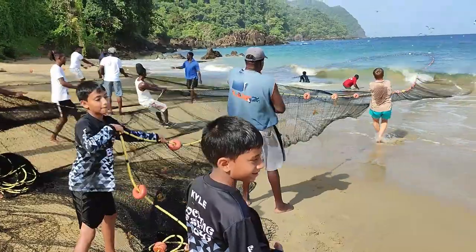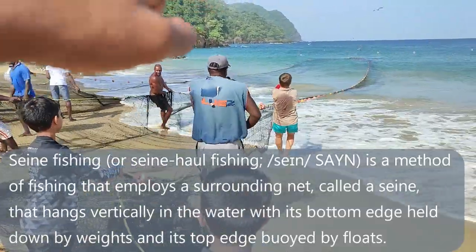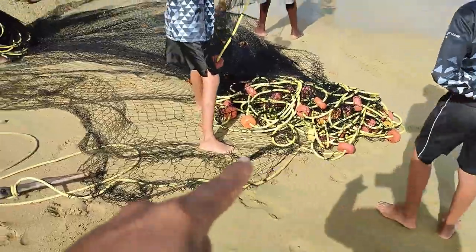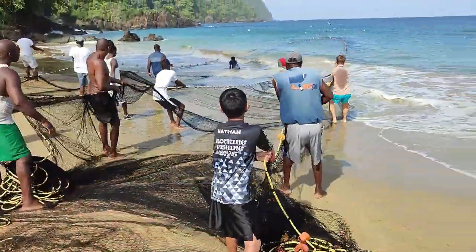So we have the two guys keeping the net down so the fish don't run, rather keep it down on the bottom. And we have these guys here setting the rope, dropping the rope in this area, and they're pulling the seine. So the seine is coming up.